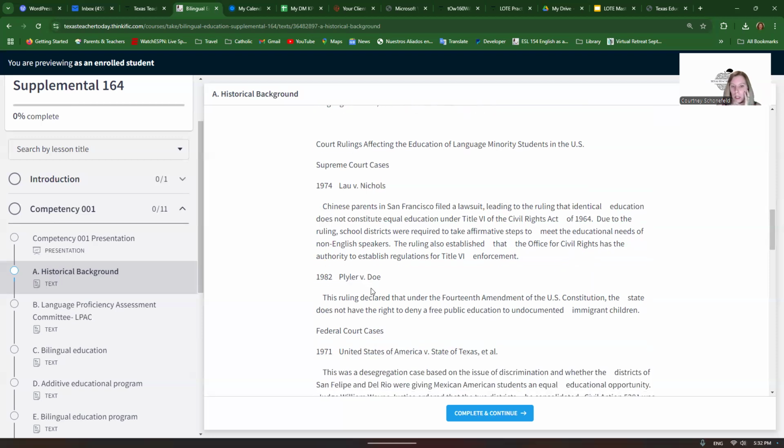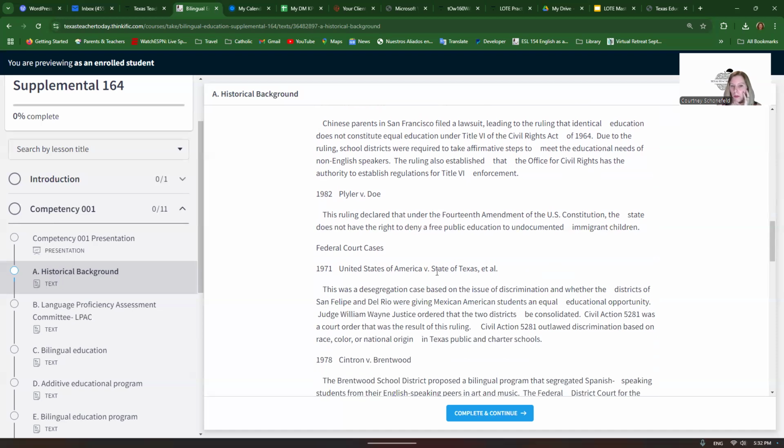Next, we have the Plyler versus Doe. This ruling declared that under the 14th Amendment of the U.S. Constitution, the state does not have the right to deny a free public education to undocumented immigrant children. And then 1971, United States of America versus State of Texas. This was a desegregation case based on the issue of discrimination and whether the districts of San Felipe and Del Rio were giving Mexican-American students an equal educational opportunity. Judge William Wayne Justice ordered that the two districts be consolidated, right? It outlawed discrimination based on race, color, or national origin. That's what Civil Action 5281 did in both Texas public and charter schools.